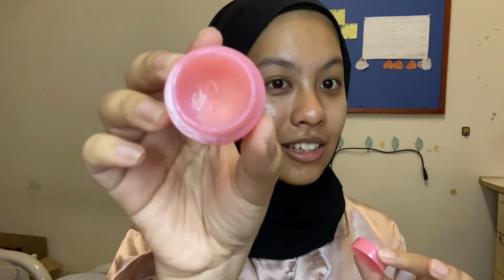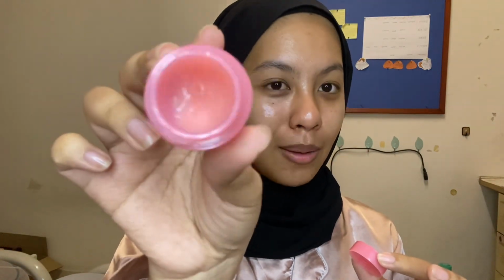But I can't use it right now because I might eat it. That's why I'm using lip balm. Usually I use this before I go to bed. Can you see what it looks like inside? Yeah, this is how it looks inside. Okay, I'm not going to show you guys more, I'm afraid I'll forget, but I use this before I sleep. It's not sticky at all, guys.